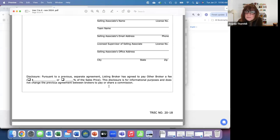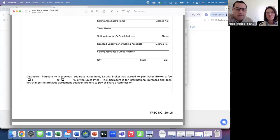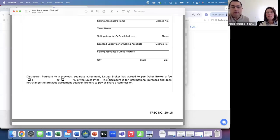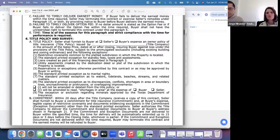I see. And where would you put that language, in the amendment or somewhere else? There's an amendment to listing agreement form. Okay, so you put the language in there. But again, for your protection, limit it just to that specific buyer. Gotcha, okay. Perfect.